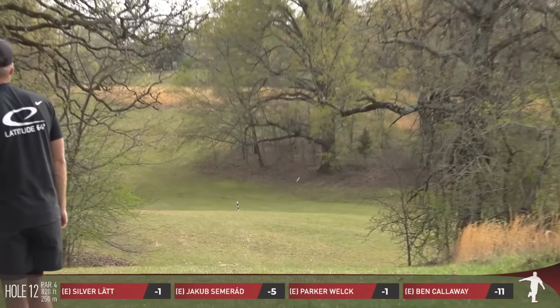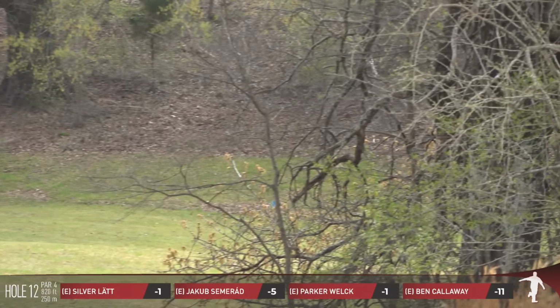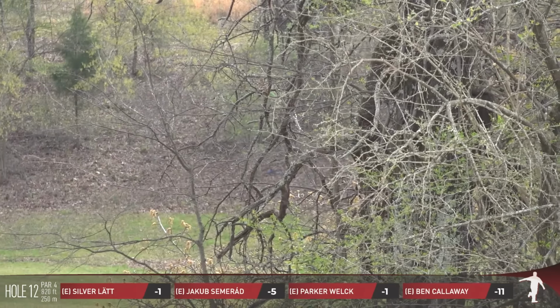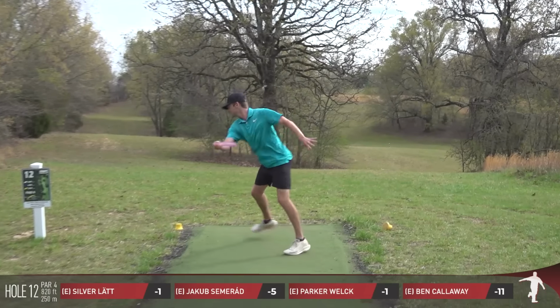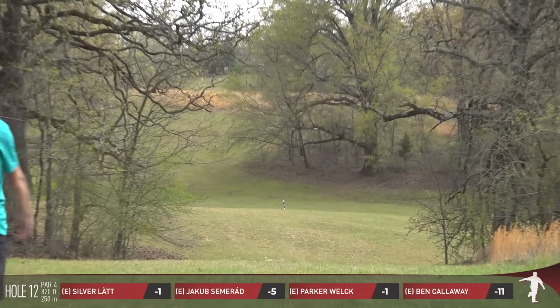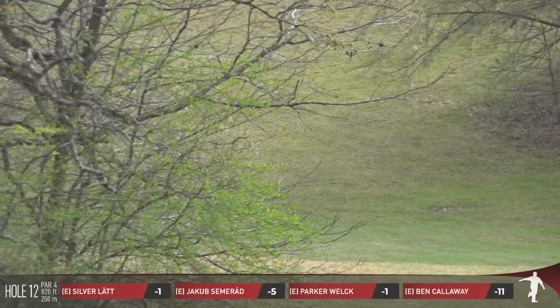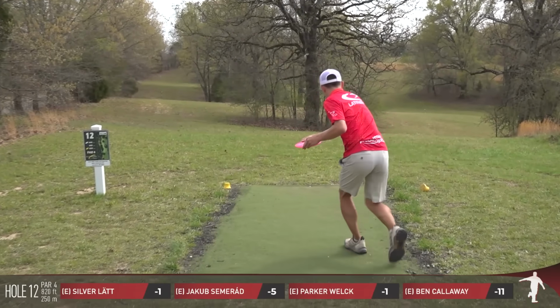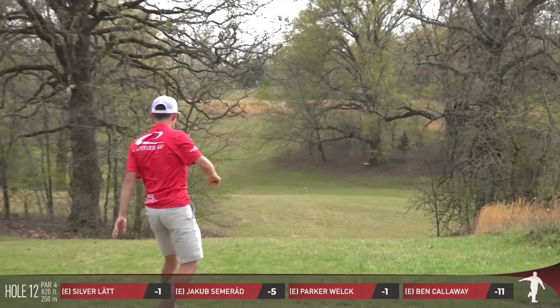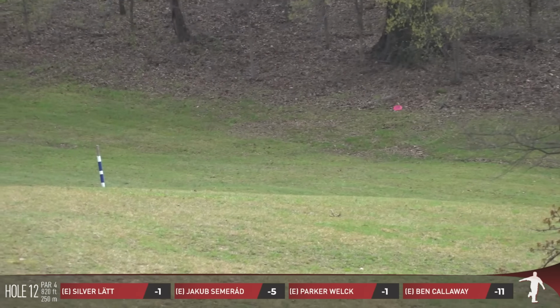So much pressure on this initial gap. As that doesn't flip up, not enough at least. Yeah, and that's the only thing he can really do to get in position to get that birdie is that forehand roller. The wind just kind of took it from him, though. You got to be happy with that. Yeah, that's nearly ideal. I think the further left you go without actually going in the woods, the better the shot going in towards the basket is.